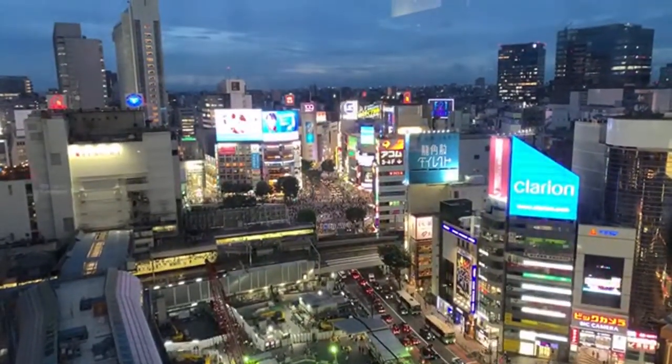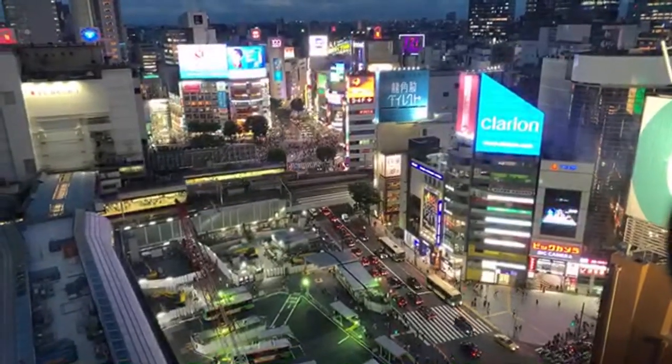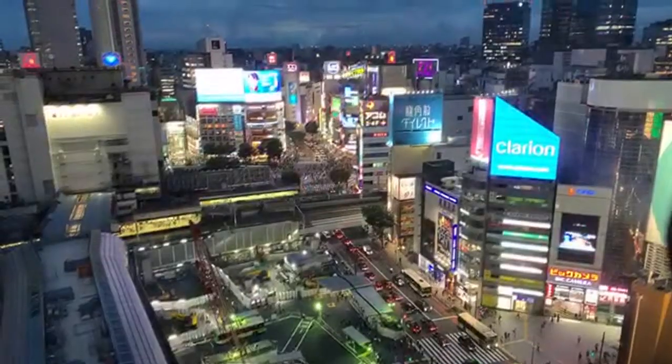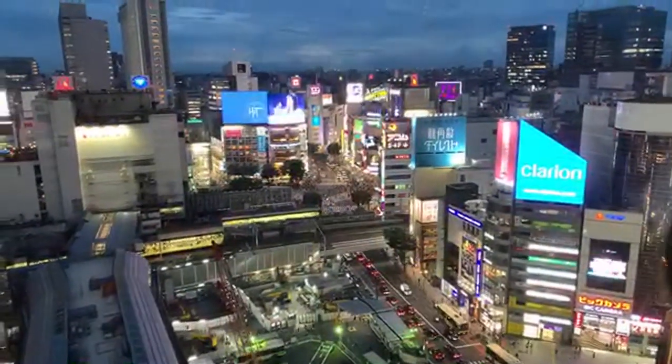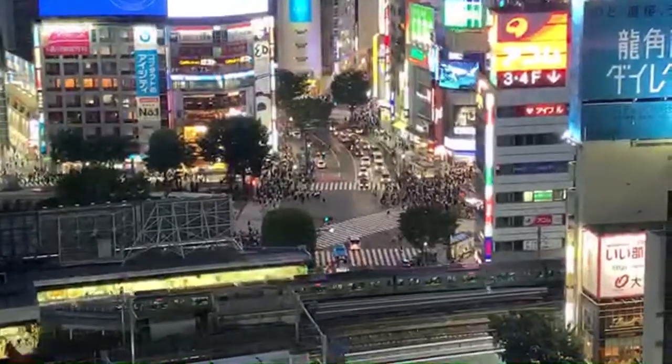Ugh, look at how dirty this window is. I apologize. It's awful. Yeah, Hikarie here has one of the best views of Shibuya, I would say, of all the places. Everybody goes to that Starbucks above there. I gotta tell you, this is better.